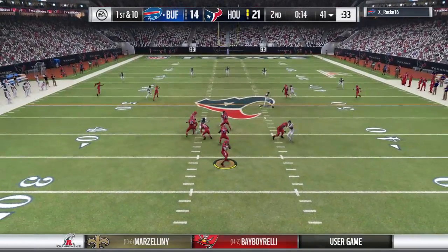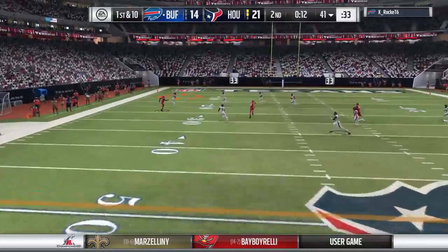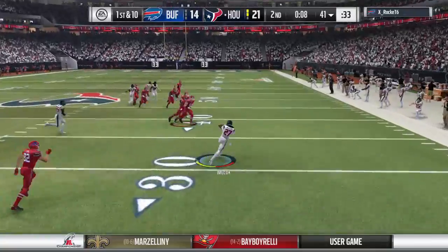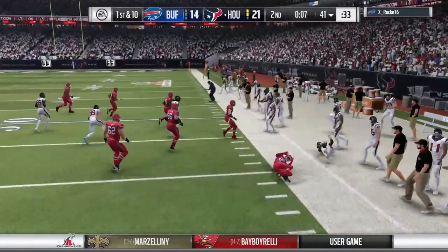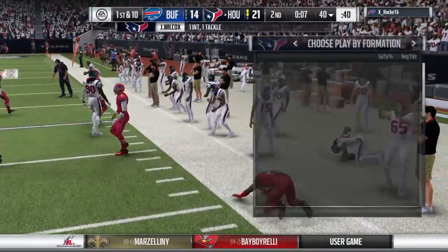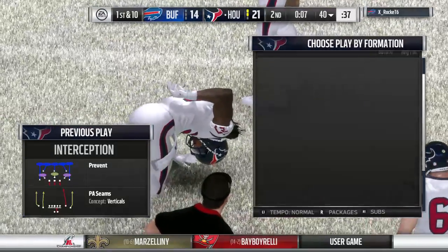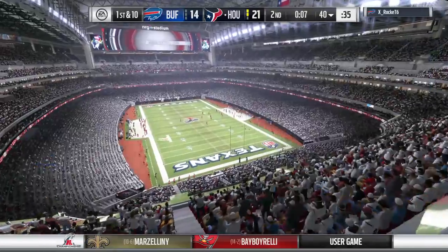Now a play fake here on first down. Going deep here for Watkins. And for the 3rd time here in this half, it's intercepted. Picked off, it's J.J. Wilcox. Now after the play, it looks like there's a Texan here slow to get up. Well, he gets attended to. They'll step aside.